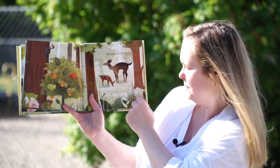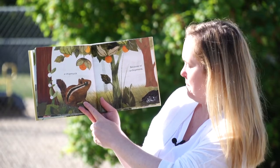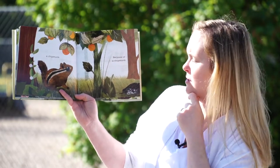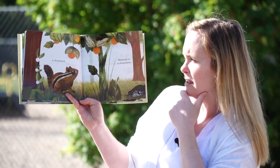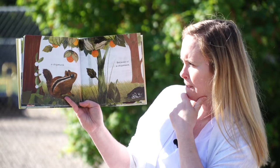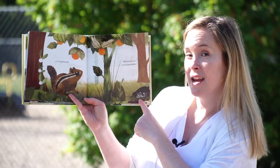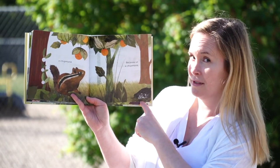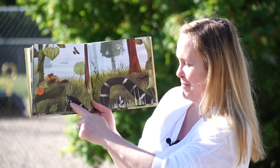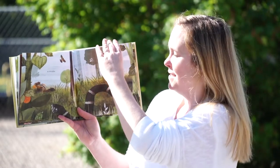Because of a fruit, a chipmunk. Because of a chipmunk, what do you think's gonna happen next? Let's look at the picture. I think I heard some friends say they noticed the snake. Good observation skills. I'm a little worried for that chipmunk. Because of the chipmunk, a snake. Yeah, chipmunks are one of the things that some snakes like to eat.